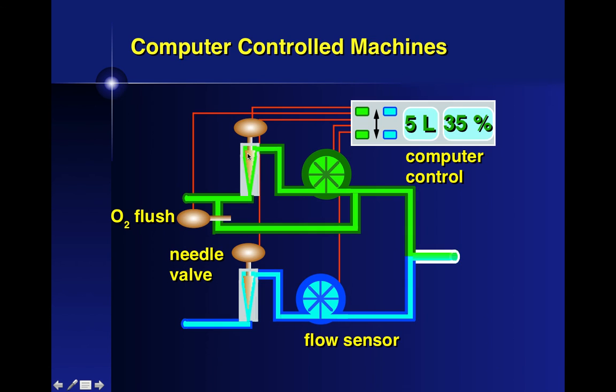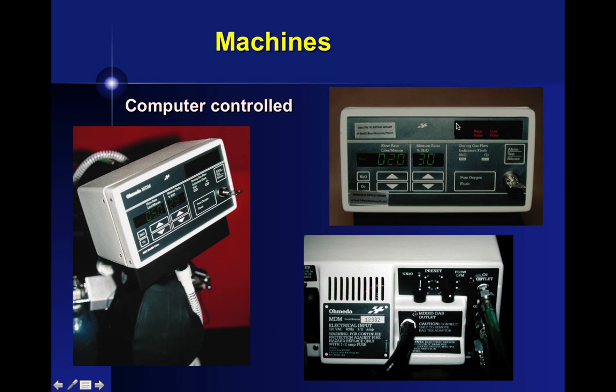How do they work? Well, the needle valve is controlled by an actuator from the machine, and there's basically a paddle wheel here that senses how much gas is flowing, sends that signal up to the computer. Same thing with the nitrous oxide, and in that way, you get digital readout of your percentage and total flow. And here we see one of those machines.